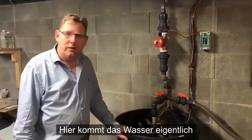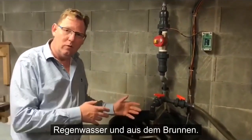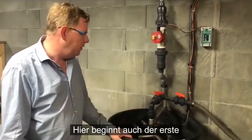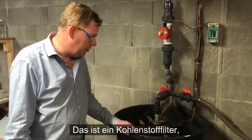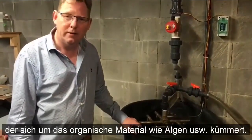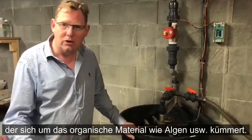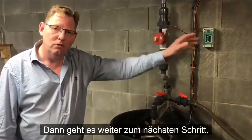So this is where the water comes directly from the pond and from the rainwater and from the well. So everything is gathering around here. And here is also the first step in our cleaning process. So this is carbon. And it will take care of the organic material, like algae, etc. And then it will go on further to the next one.